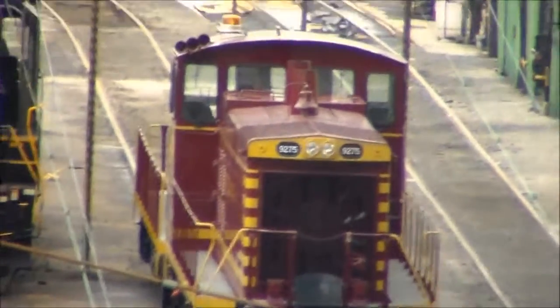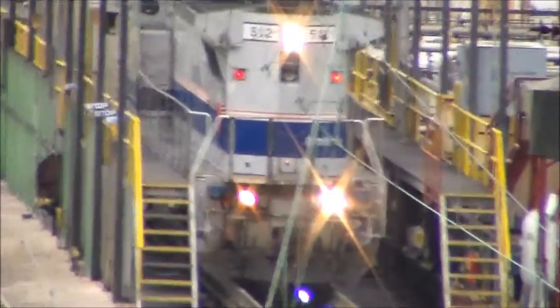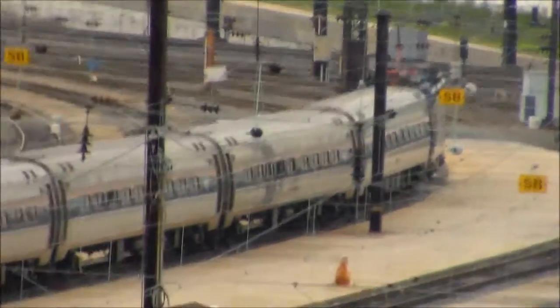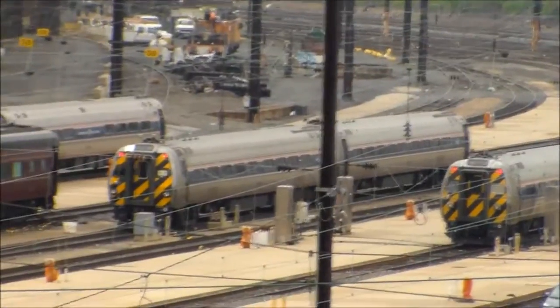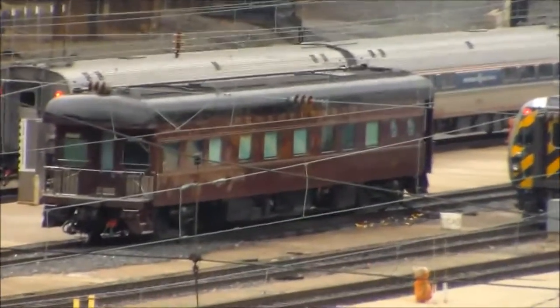There's Juniata Terminal SW1500 number 9275 in slug. There's the 512. And then there's a P32. GP15Ds over there. XPC caboose. And there's a Keystone parked there, which is the first time I've seen this. I haven't seen a Keystone parked there. I've seen cab cars, but not a whole train. Then there's some more cab cars, some more Amtrak cars, and then there's the private car Pennsylvanian right there.